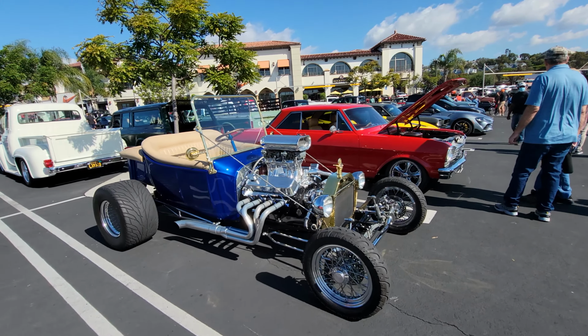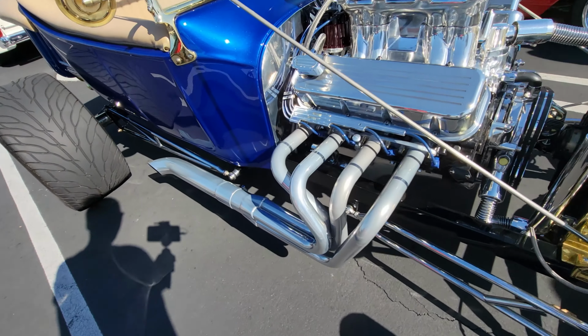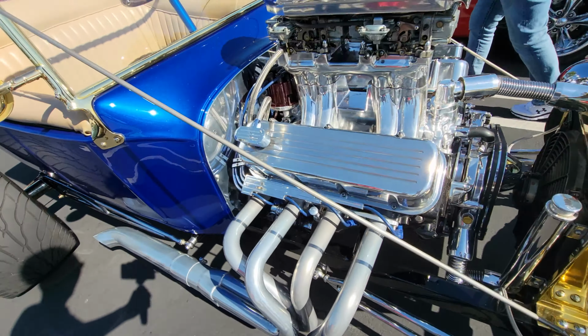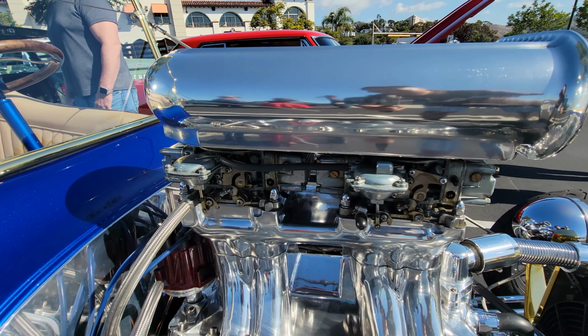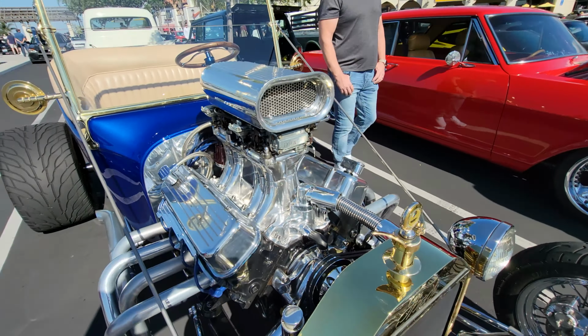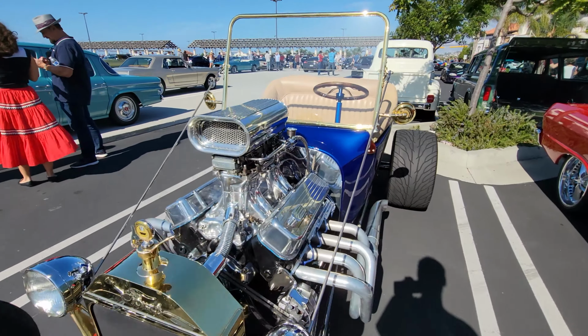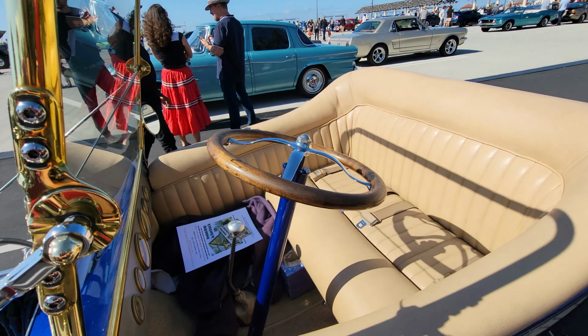Got this classic Ford hot rod. Yeah. No mufflers, no nothing. Just straight pipes out the back. A tunnel ram and two Holley double pumper carburetors. Oh, yeah. And my favorite, the bus driver steering wheel.